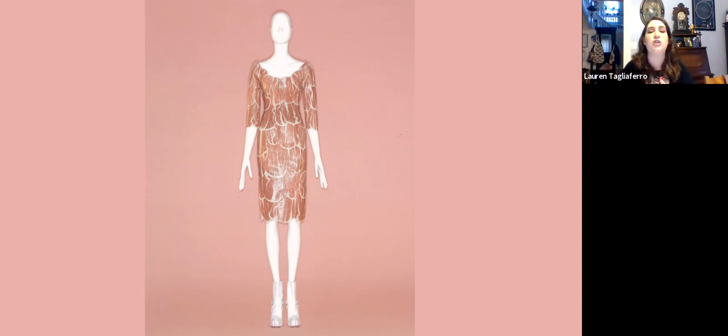Clothing is something that is so personal. Everybody wears clothes every day. We have to, right? And whether or not you're choosing to wear something that is stylish, that is comfortable, or you don't think about it at all, you're still making a choice about what you're wearing on your body. And you're making a choice about how you're being presented to the world, right? Whether you're thinking about it or not, you're making a choice.